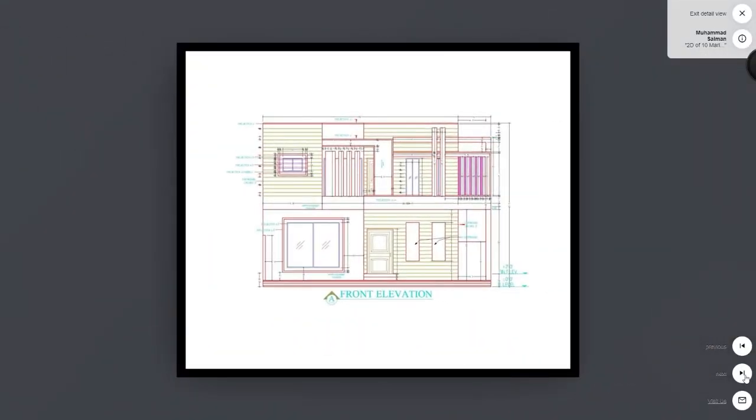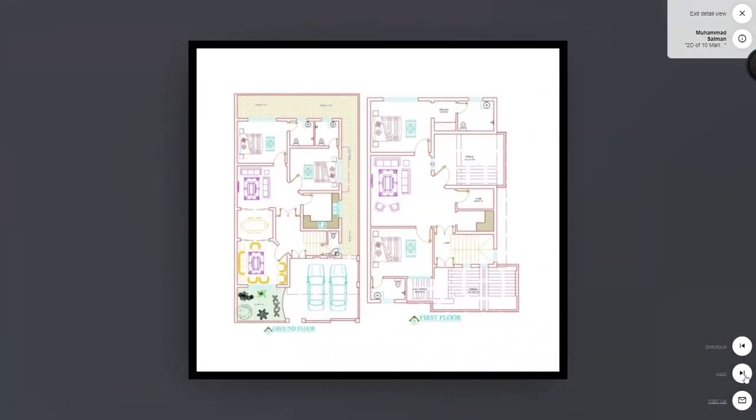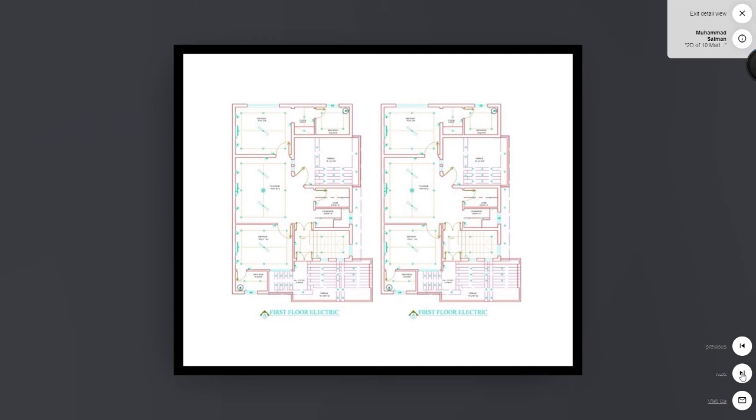Drawing done by a brilliant student of interior design department, the front elevation detailed working drawing. The planning of interior is done in AutoCAD 2D drawing, 2D work layout planning, furniture design planning. The working drawing of ceiling done in AutoCAD software, 2D drawing, first floor electric and second floor ceiling design.